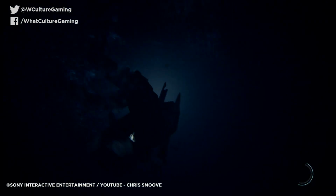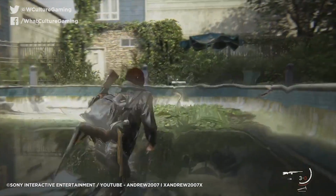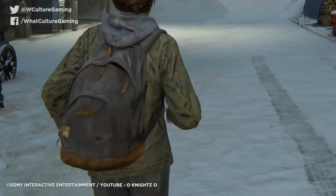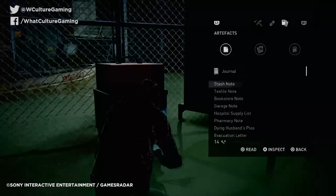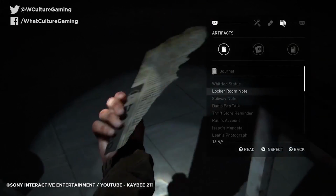But Naughty Dog have now taken this to a new level. In The Last of Us Part 2, if you swim through Seattle, your backpack will accordingly get wet. However, what's even more impressive is that the contents of the backpack will be similarly drenched. When you're done swimming, pull out a note and you'll notice that it's damp, and it will only dry over time as your character does.